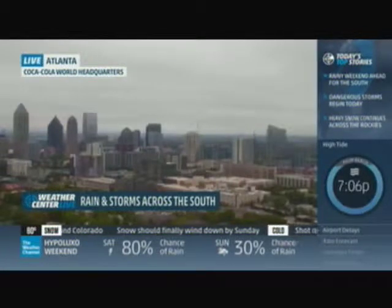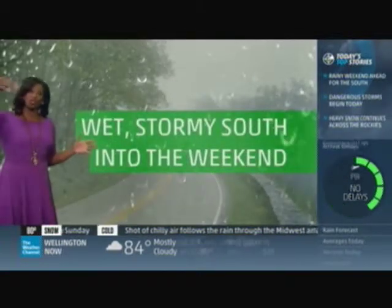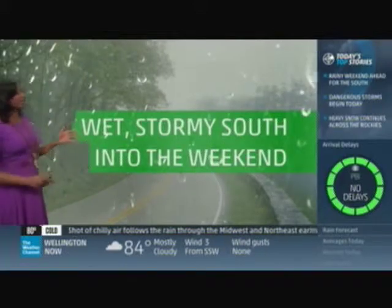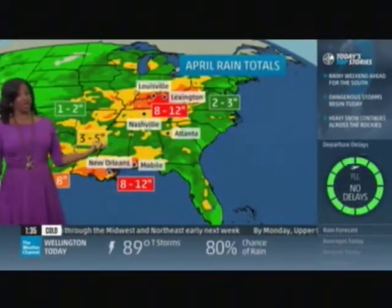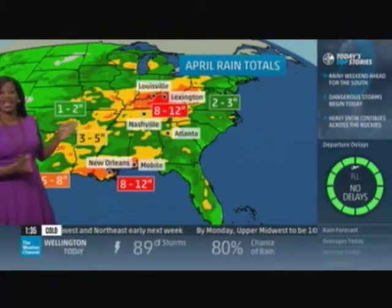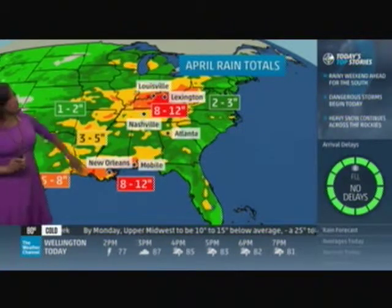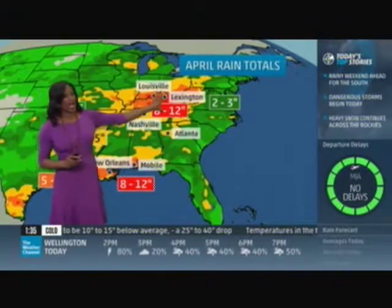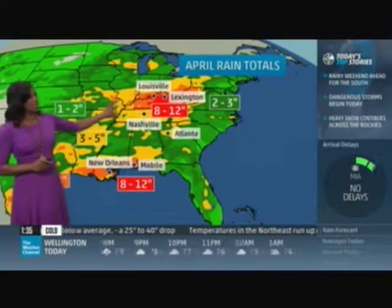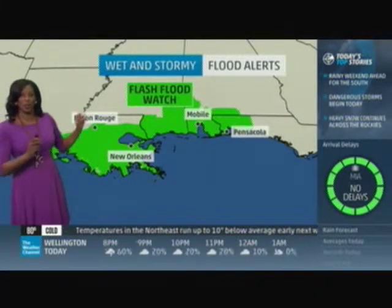Also, we're kind of wedged in with some of the cooler air in the Atlanta area right now. So not the best of Thursdays, that is for sure. Just when we're trying to get over the hump and get to the weekend, it is still dreary. Wet and stormy South even as we go into the weekend. Take a look at how much rain has already fallen so far this month, and the bulk of the rain has been right along the central Gulf Coast and southeastern Louisiana, and we have another pocket of heavy rain that we've had so far this month, 8 to 12 inches over the southern parts of Indiana, Ohio, and northern Kentucky.